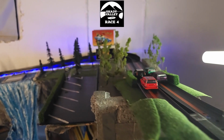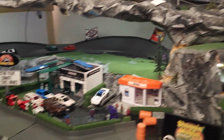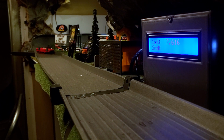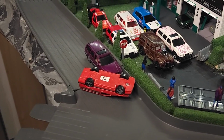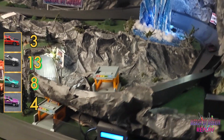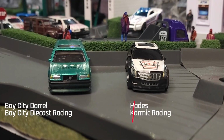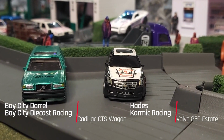Race 4. Basically, Darrel and Hades in the front. If they both finish in this exact position, it's over for everybody else. So we're hoping for an intersection accident or something, and the accident does happen. Darrel and Hades finish, but Mrs. Trizz turns over, gets tangled up, and that's all she wrote. Shady Valley really did not represent themselves properly today, but that's okay. The racing has been amazing. Darrel coming out on top, followed by Hades. These two drivers are moving on to the second round.